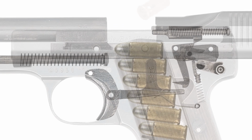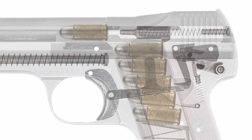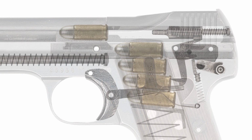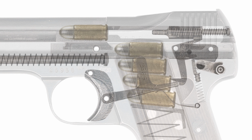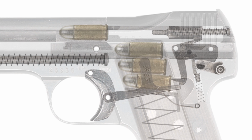Alright, let's just get a look inside this thing. We're dealing with a fairly simple pistol here. It's blowback single-action striker fired. Note the unique sear setup though. The trigger bar pushes down an arm which tilts the sear, creating a smooth break.